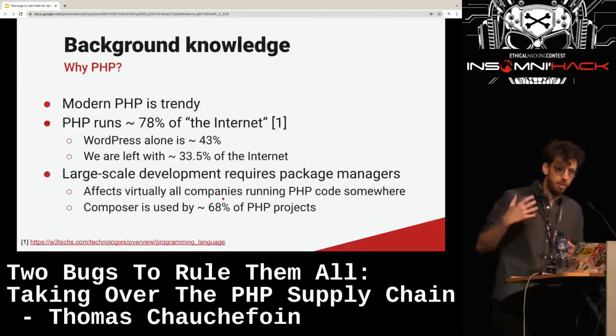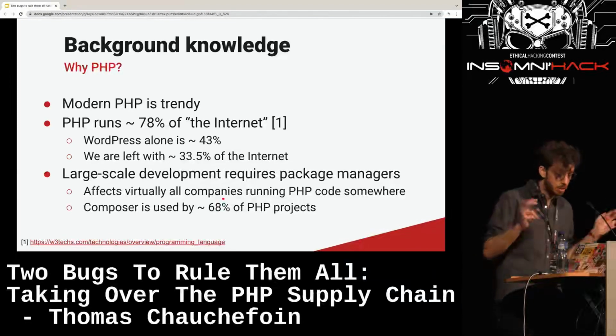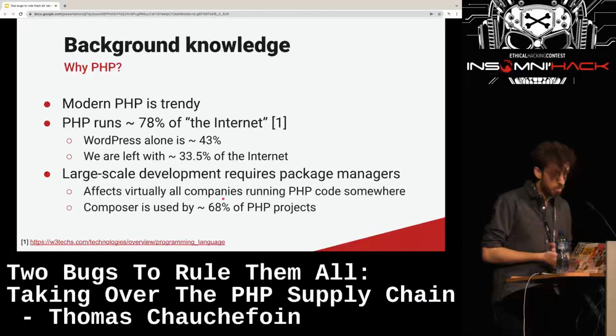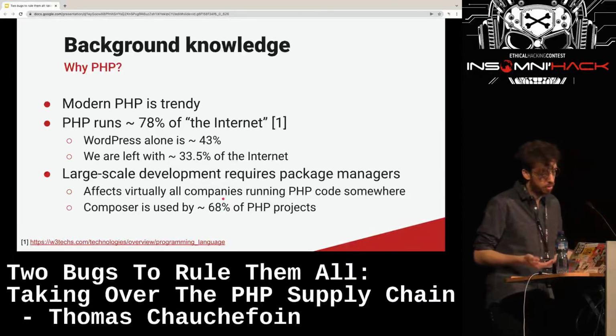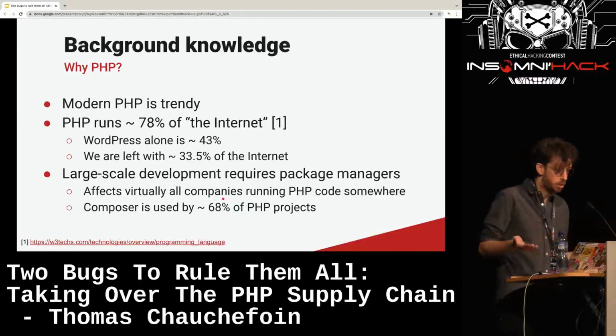And we picked PHP because modern PHP is trendy. I'm a PHP guy since the very beginning, and I still fall in love every once in a while with PHP because there are new language constructs, new syntactic sugar, JIT. It's pretty nice nowadays. It's a real language. And it runs 78% of the internet per W3Techs, which is a lot. But WordPress alone is like 43% of the internet. So we're left with maybe something around 30% of the internet running PHP.